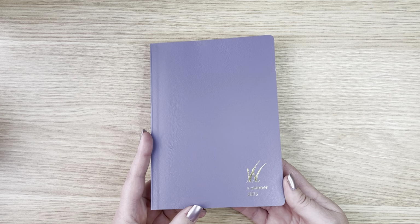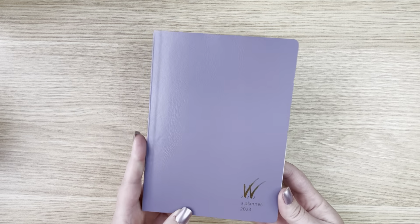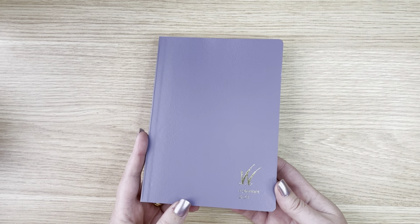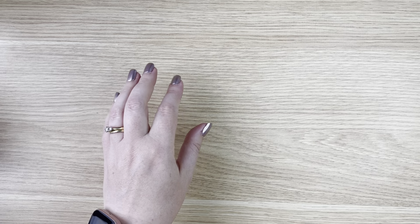And then it really came down to the fact that I love this planner. I love the size. I love the layout. I'm so comfy in it. And it's purple this year. Oh, couldn't resist. So yes, that is the Wonderland. Let me know if you would like a comparison on that.